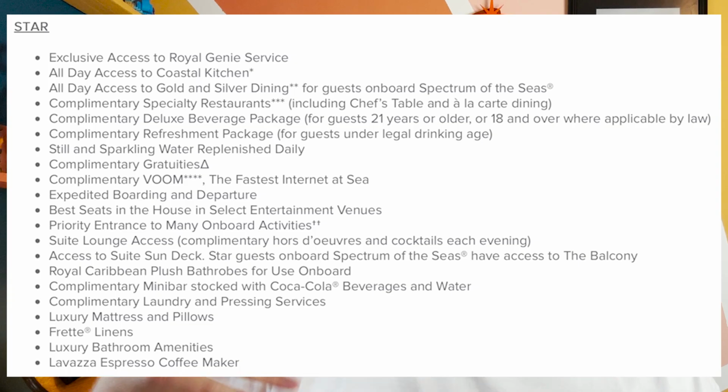And you're going to get the Royal Genie, which is essentially a personal butler that can help make all of your dreams come true. Any wish you have, they will try to grant it. You're going to get reserved seating at different entertainment venues that they will escort you to, help you get on and off the ship quicker, all that good stuff. So just keep that in mind. That's what you're getting. When you go up to Star Class, you're getting that full-on VIP experience.